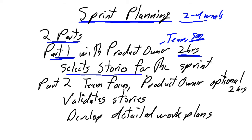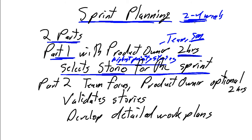And what we do in part one is we go through the entire product backlog and we select the next highest priority stories. So literally, sprint planning should be as simple as going to the product backlog, picking the highest priority stories that can be completed within the capacity of a sprint. So pick the stories that can be done in 2 weeks, assuming we're doing a 2-week sprint, or pick the appropriate number of stories that could be done in 4 weeks, assuming we're doing a 4-week sprint, and part one is complete.